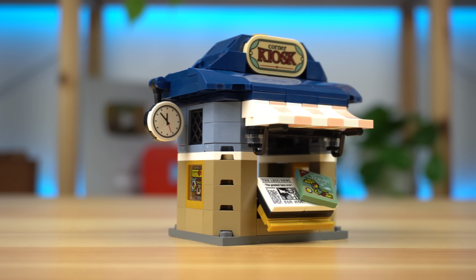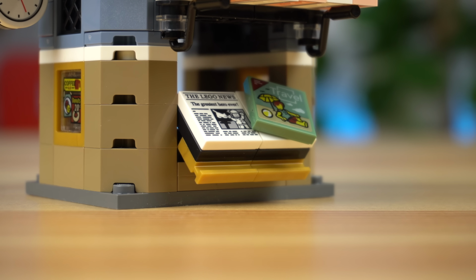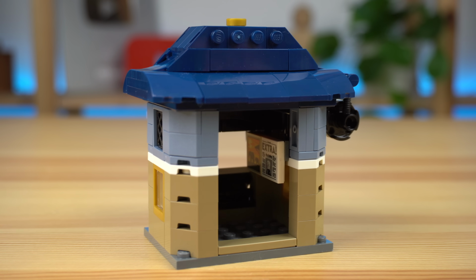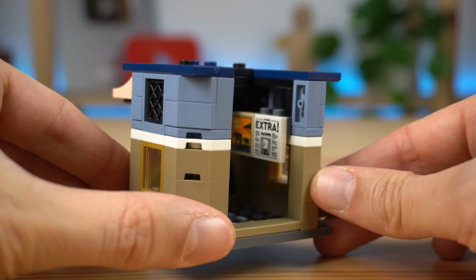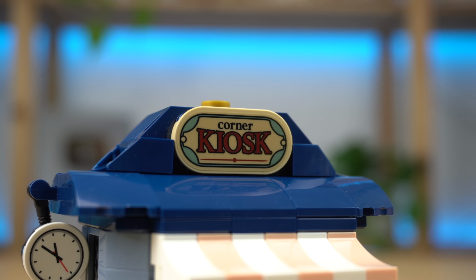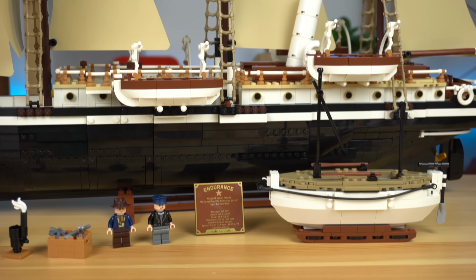The main build is as simple as it can get, featuring a few more newspapers and travel guides on display, nicely colored awning, and completely open from the back. You can better access it by removing the roof section like this, showing the somewhat bare interior. And while most of the decorations seen in this set are printed pieces, there's a total of 6 stickers used for several details.